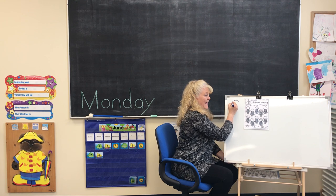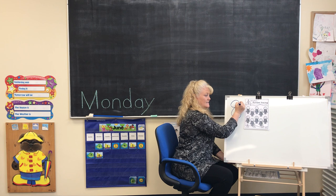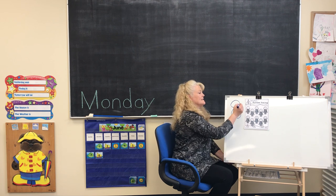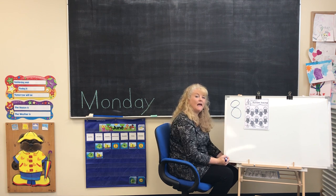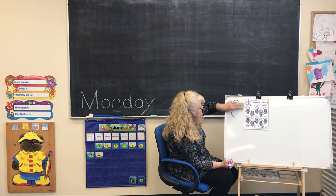Start with an S and then don't wait. Race back to the gate and make a number 8. Good job. Start with an S and then don't wait. Race back to the gate and make a number 8. Our number 8.